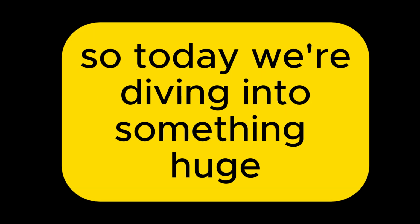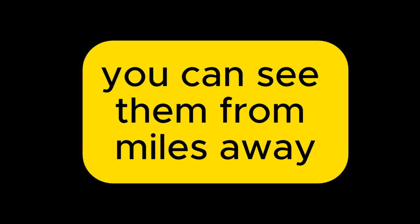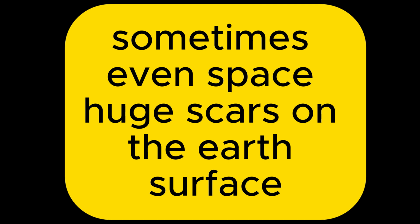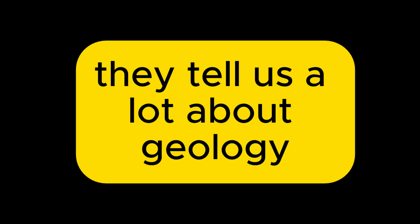Exactly. So today we're diving into something huge, literally, open pit mines. Yeah, these aren't just holes. They're massive excavations. You can see them from miles away, sometimes even space. Huge scars on the Earth's surface, really, but fascinating too. They tell us a lot about geology, engineering, our own history even.